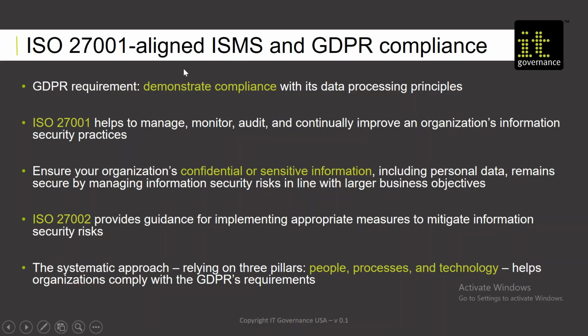So you'll see here some of the alignment that is going on between ISO 27001 and GDPR, right? GDPR requires us to demonstrate compliance with its data processing principles, but it doesn't really tell us how to do that. In fact, it doesn't really even tell us much on how to go about being compliant. It just tells us what we should be doing. Well, ISO 27001 goes a step further, right? It tells us just exactly how to deal with certain security risks based on those Annex A controls. It's going to tell us how to demonstrate that we are working on those risks, right? Whether there's policies, procedures, training documents, senior management support, et cetera, et cetera. You're welcome to look at the various controls and annexes in ISO 27001 there.